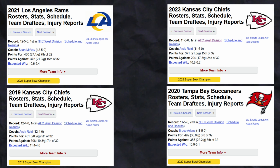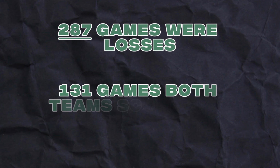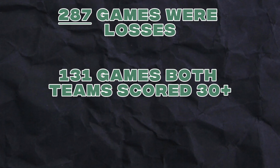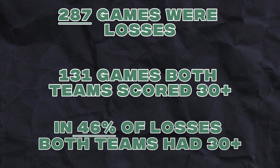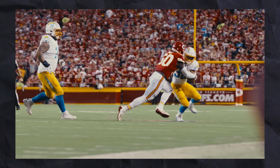More interestingly, out of the 287 games where a team scored 25 and still lost, 131 of those had both teams score over 30 points. Meaning that around 46% of the time a team scored 25 and lost, both the winner and the loser scored over 30, showing how important a good defense is to success as well.